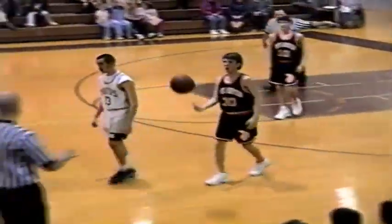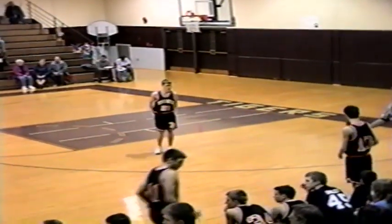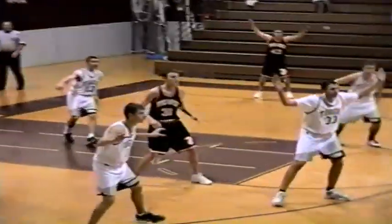Rebounded in there to Miller. Miller will bring it back up. Reach-in foul call on number 13, Naylor. He'll pick up the foul. And UD will inbound the ball. Chad Dietrich back into the ball game again for UDA, as is Chris Kessler in there for UD, number 33.